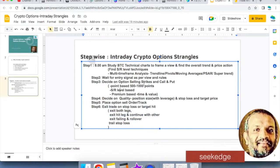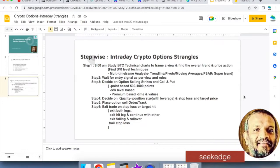An entry can be based on the support and resistance that you find, plus the strikes have to be at least this much distance apart. Also the stop loss has to match with the support and resistance that we have seen, and the premium has to be less than a certain value, and it has to be at 8 AM daily, because only then will you have enough premium and enough liquidity. All that would be possible only if you enter early. Otherwise the risk reward may not be good enough.